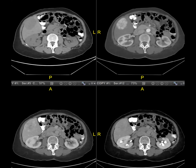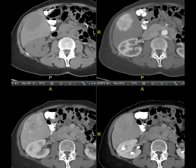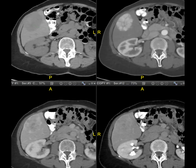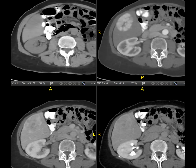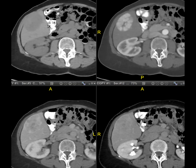Okay, Victoria, next case. This is a patient without any prior history of anything. Should I let the residents take a stab at it or just describe it? Let's just describe it. I feel bad because the residents told me there are two R1s. And they're doing great. We've all been there.